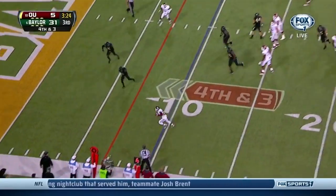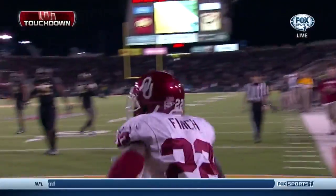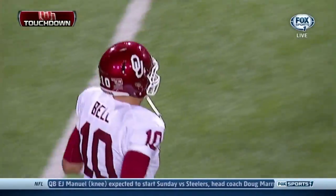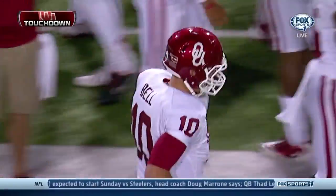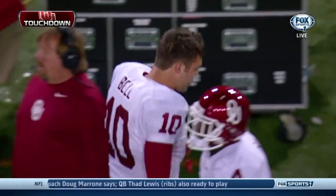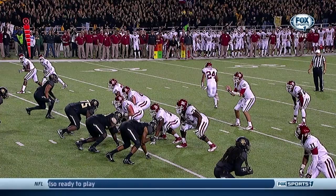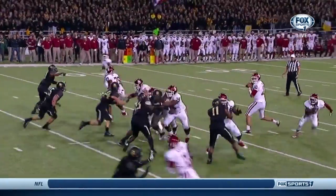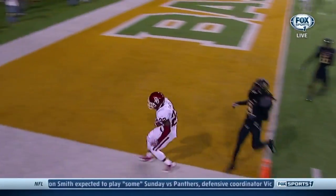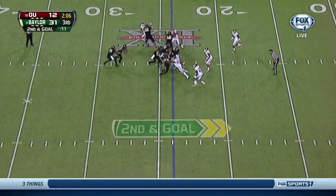Bell swings it out to Finch to the end zone. Touchdown. The second receiving touchdown of the year for Finch, and that was a great play call. The offense for Oklahoma finally getting it done. Finch is going to be in the backfield and just going to swing out, and Baylor is caught in the blitz. No one there. So now it's 2nd and goal from the 24.